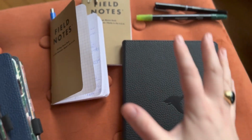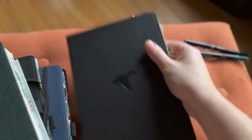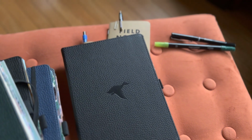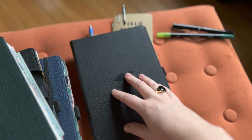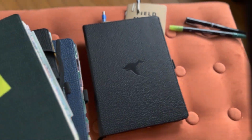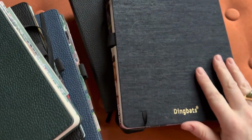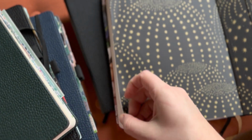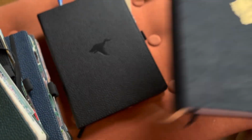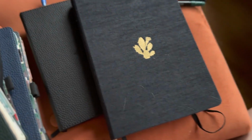Now, if even the idea of writing thoughts just annoys you mindlessly, and you like to track your plans and calendar on an electronic source, this I think is another valid way to journal. So here is another, this is Dingbat again. I'm telling you guys, I love the brand. I forget what kind this is. It's their nicer one. The paper's so thick, like very thick. And because it's bigger and because it's so thick, I actually hated it for my actual journal.